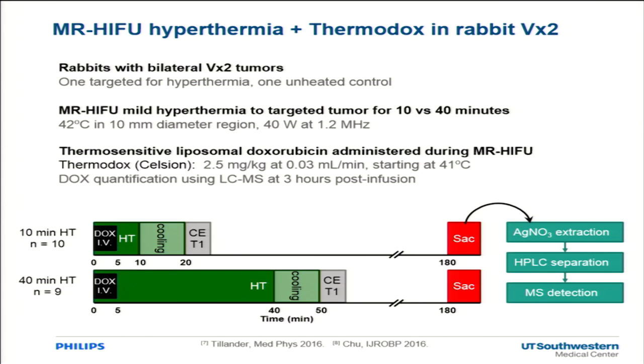In our study, we implanted tumors into both thighs of rabbits. And so one of the tumors was targeted for hyperthermia and the other served as an unheated control. Rabbits were divided into two groups, and they received MR-HIFU hyperthermia for either 10 or 40 minutes. During heating, thermosensitive liposomal doxorubicin was administered, and 3 hours after infusion, tissue samples were harvested for doxorubicin quantification using LC-MS.